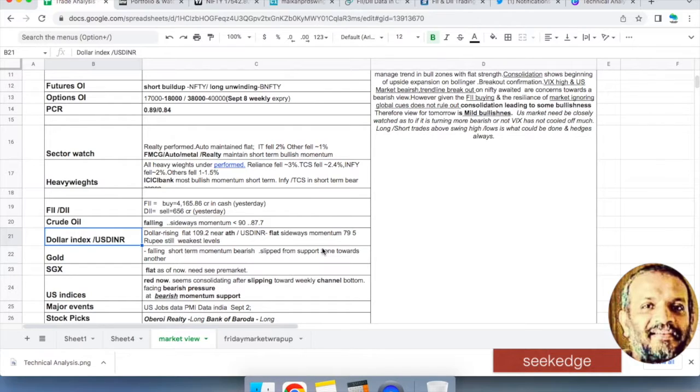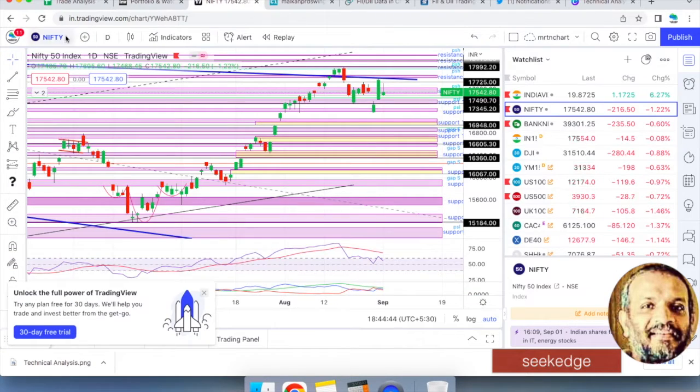Gold is falling and going to the next support zone. It had slipped from the previous support earlier, and momentum has gone to the bearish zones. SC is flat. US is green. US is also bearish red, and all this you have to see tomorrow. You have to closely watch the US markets because they are bearish. Just have a look at the US markets, you'll understand what I'm trying to say.